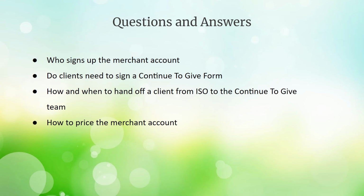All right, and then how to price the merchant account. We want to make sure that everything is crystal clear about how our software works, what our prices are, and how together we can save them a lot of money and also make this a really good residual merchant account for you. So let's jump into that.